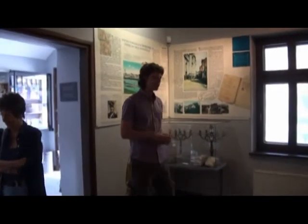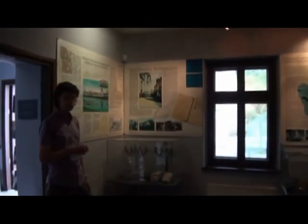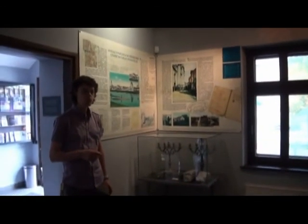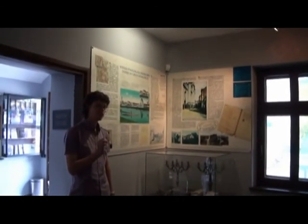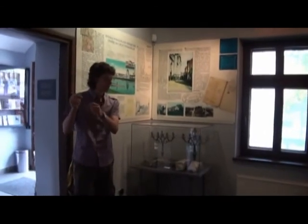So about the city of Oświęcim. Before the Second World War, we had about 14,000 inhabitants here. About how many of them would you think were Jewish? 70%? We're in Western Poland, not in Eastern Poland. 80%? The Jewish majorities were in Eastern Poland, not in Western.